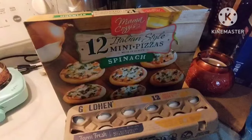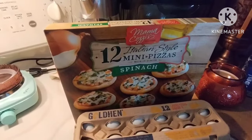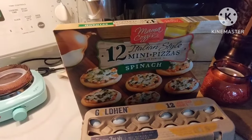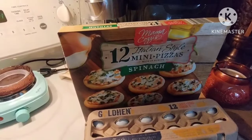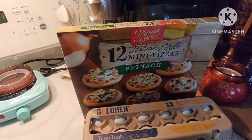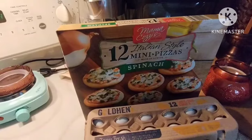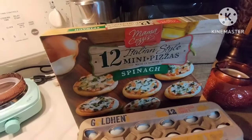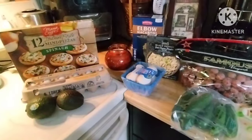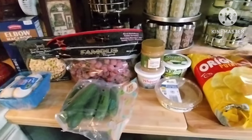And then for today's lunch, since I don't want to really buy freezer food, this was in the freezer section, and I'm going to have a couple of these little mini spinach pizzas, and those were, let's see, oh, here we go. Those were $3.49, and you get 12 of them. So not too bad. But that's not a whole lot of groceries for $45. But that was my little tiny Aldi's haul.